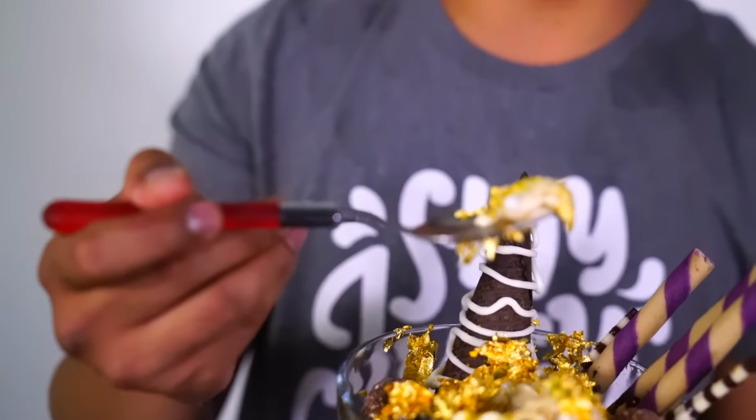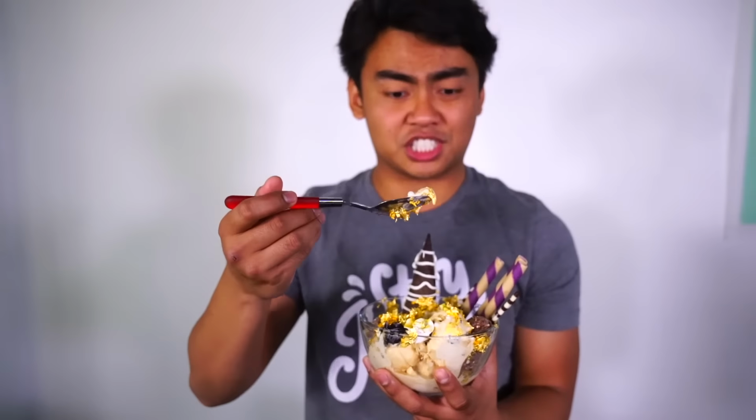Wow. I can already feel it in the spoon. It's extremely smooth and extremely creamy. Wow. This thing literally melts in my mouth. I mean, ice cream already does that, but this thing melts even quicker. It's not like a regular melt. It's like a smooth, oh my god, melt.